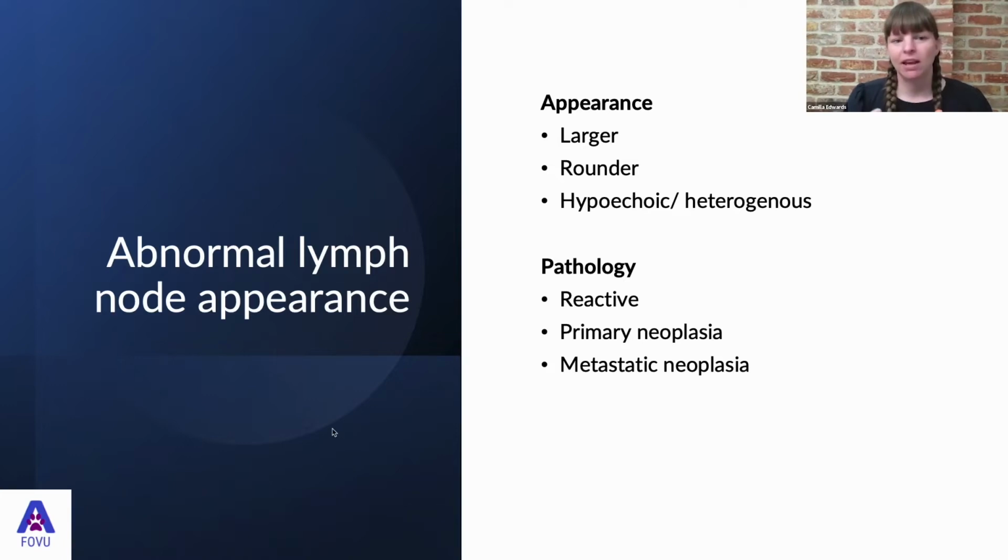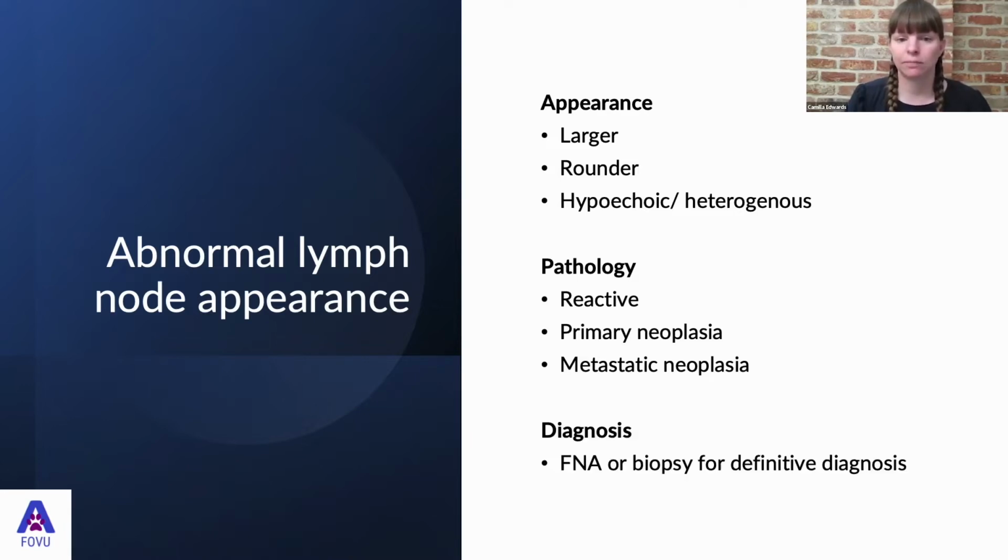So what does it look like when a lymph node is abnormal then? So they get larger, they get rounder, and they get darker, so hypoechoic, and they can become heterogeneous as well. The pathology that we're really interested in finding out with lymph nodes is, are they reactive? So is there something inflammatory going on? Is there primary neoplasia in these lymph nodes? Or have we got metastatic neoplasia in these lymph nodes?